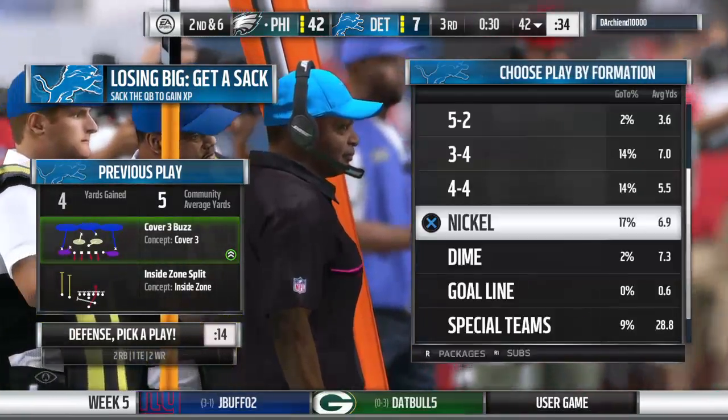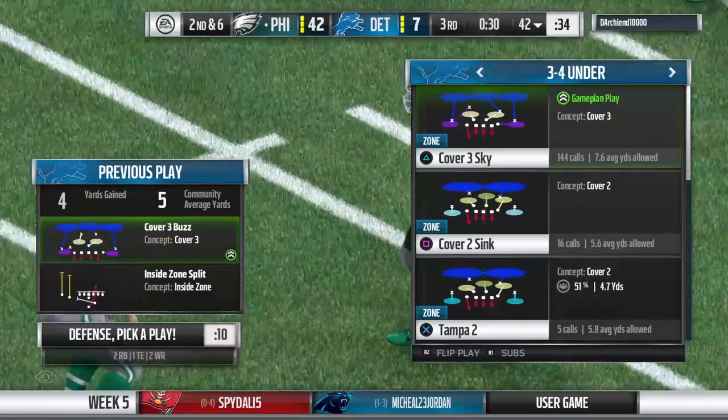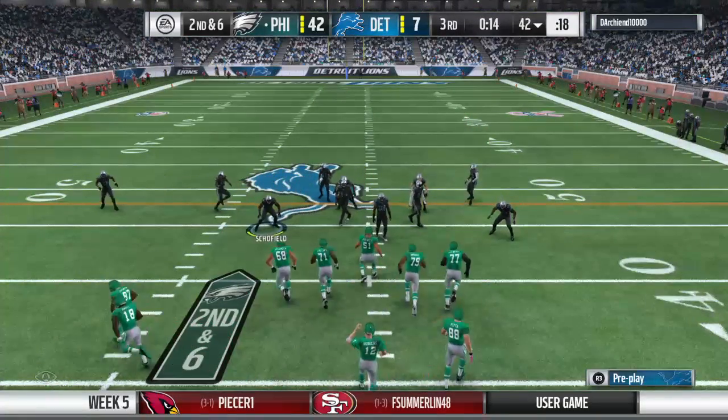Yeah, another good run there. He's been such a big part of their success here this afternoon. And that last carry, it puts him over 100 yards now for the day. 2nd down following the run.